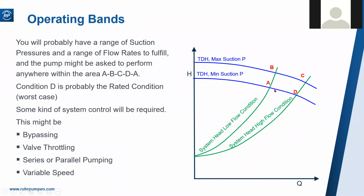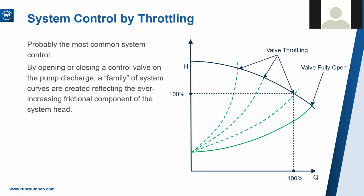To do that, we need some form of system control, which might be bypassing, might be valve throttling, might be series or parallel pumping, or variable speed. And I'm going to look at a few of those in the next few minutes.